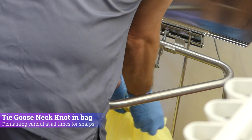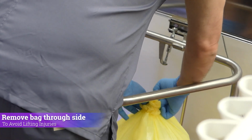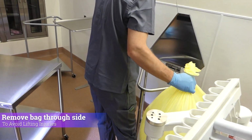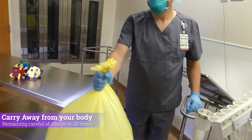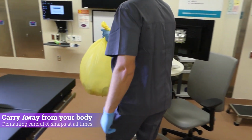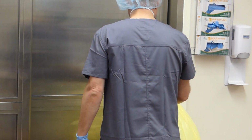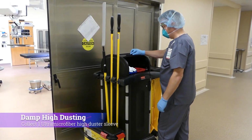Secure the linen bag by tying a gooseneck knot to the top of the bag. Remove the bag through the side to avoid lifting injuries. Always carry away from your body, remaining careful of sharps at all times. Place the linen in a covered container at the door. Next step is to damp high dust.